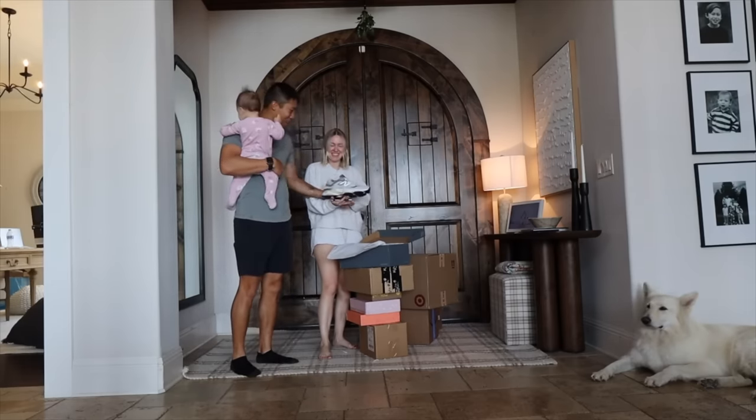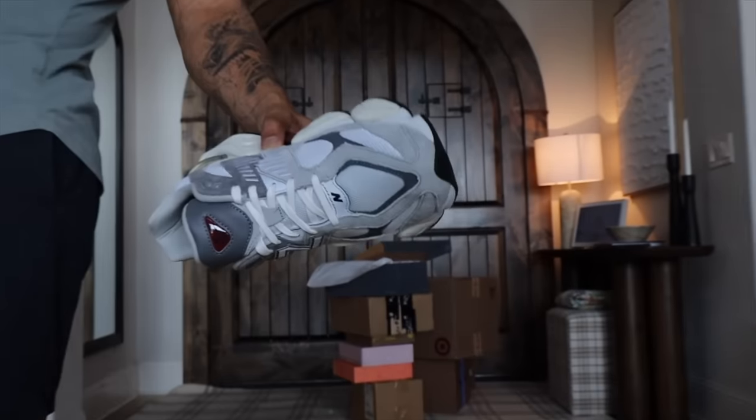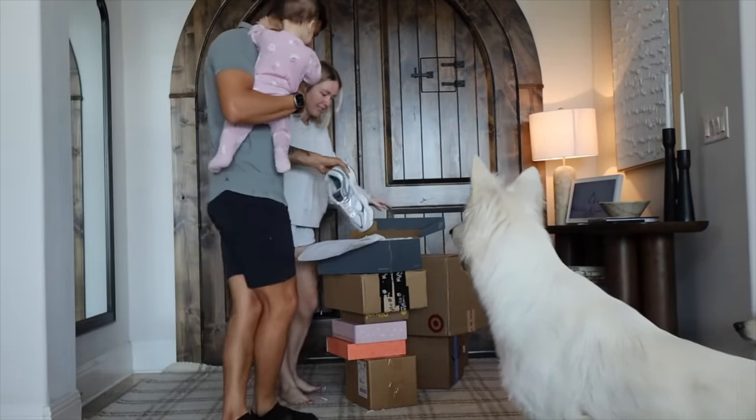Dad shoes. Yeah, that's the super dad shoe. And apparently they're super hype right now and they're selling out. So my friend Wyatt was like, yo, order these. And I was like, okay. Oh my, they're super sticky. All right, I can't put it on like this. That's what a dad shoe is.